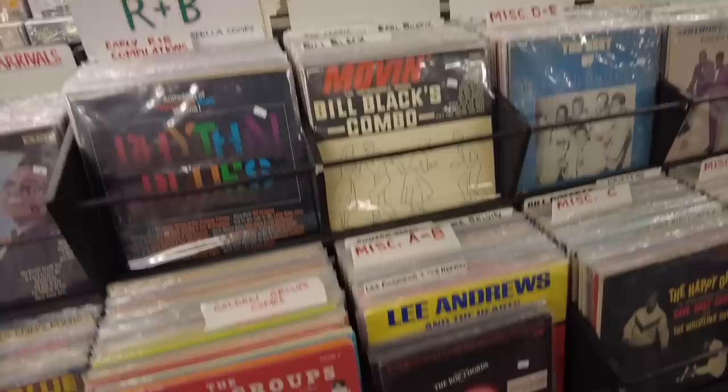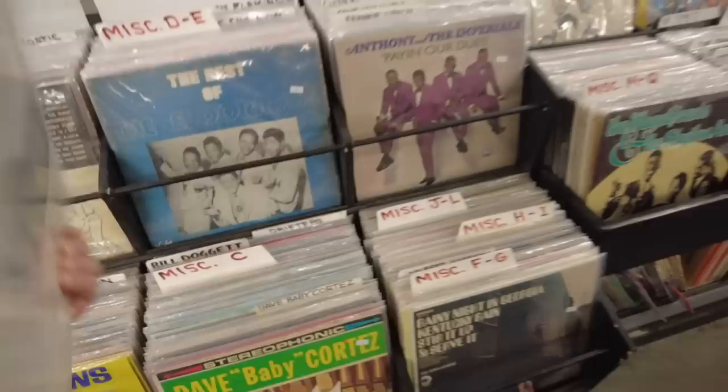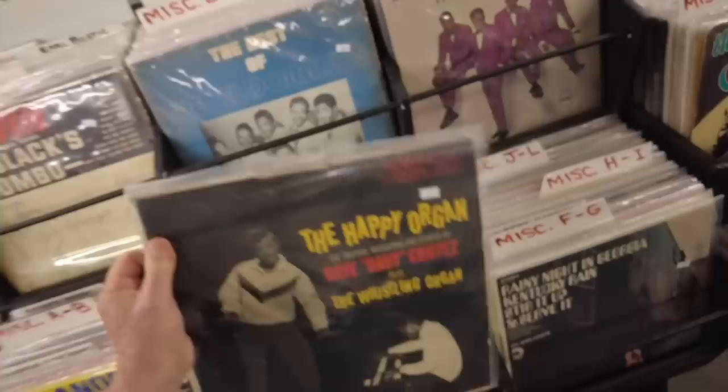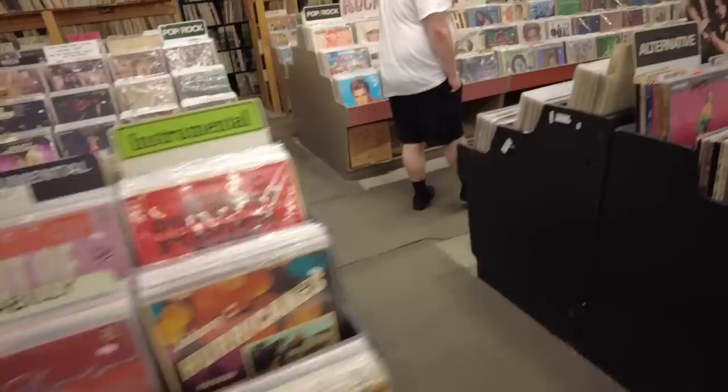There's Happy Organ, Dave Baby Cortez. And now he's working with the Vinyl Alliance, I think, or certainly involved in the vinyl resurgence, because he's a very good, not just public relations, he does consulting. He's a very good consultant. He's a strategist, that's the best way to put it. And he's going to go to Iron Mountain with me tomorrow.